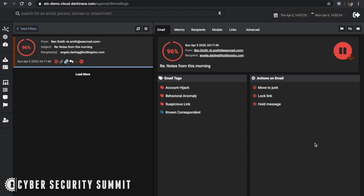Of course, we see the essentials that were just on the previous page: the sender, the recipient, the subject, the 96% unusual. But a new pause icon on the right indicates the action Antigena took on this email, where it was ultimately held. Email tags translate the AI into plain English so you and I can understand.